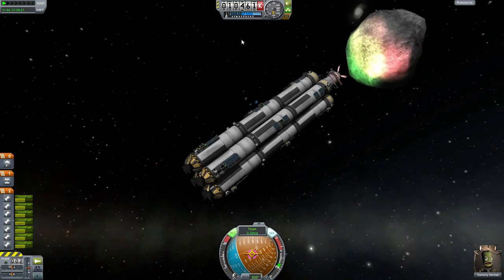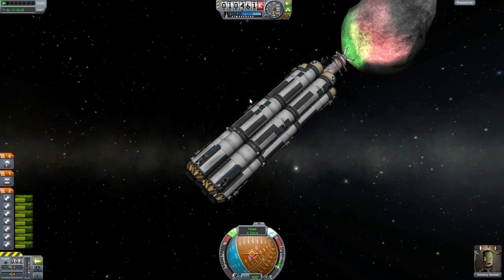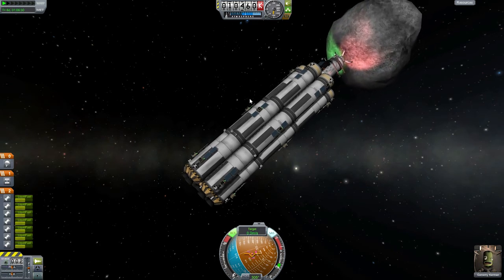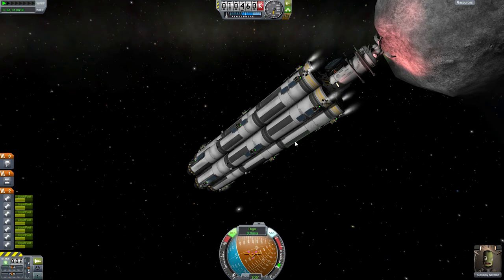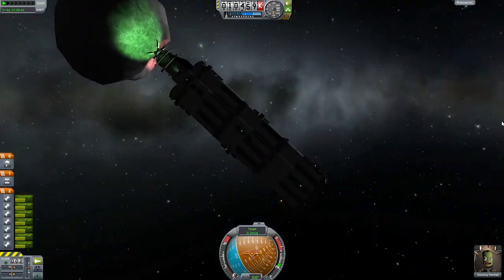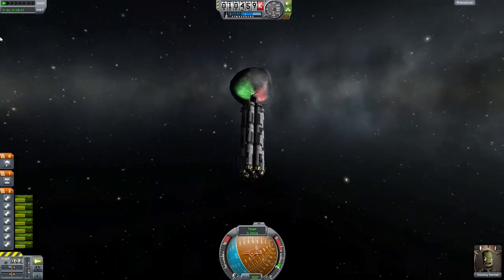So, let's see about grabbing this asteroid. Well, there's really nothing to it, just wait. 1, 2, 3. Clamp engaged. I think. Yeah, that looks like we're stuck. So that's good, and I think it's also properly centered on the center of mass, which is of course really easy with a rock this small.